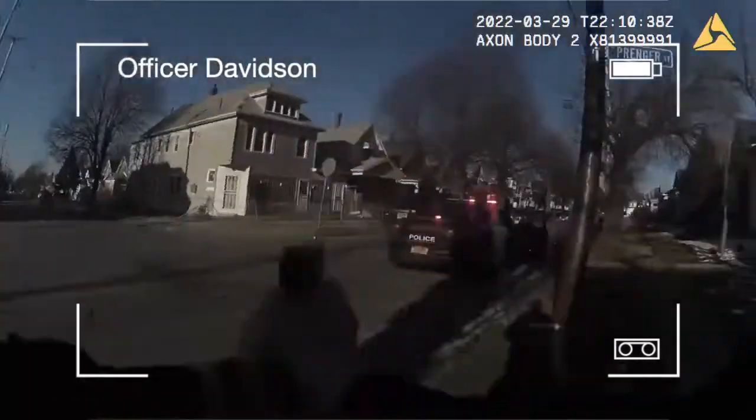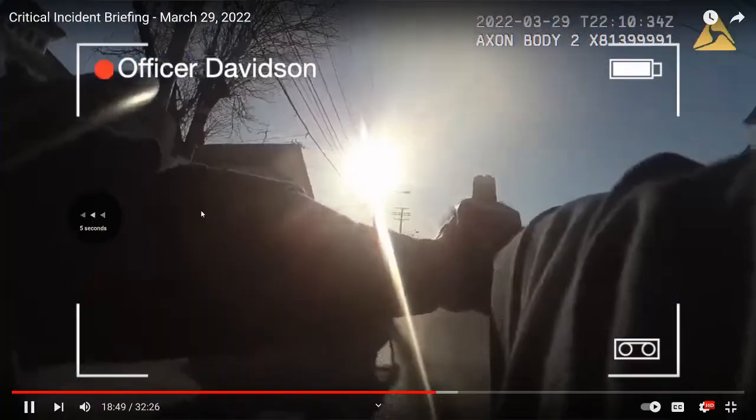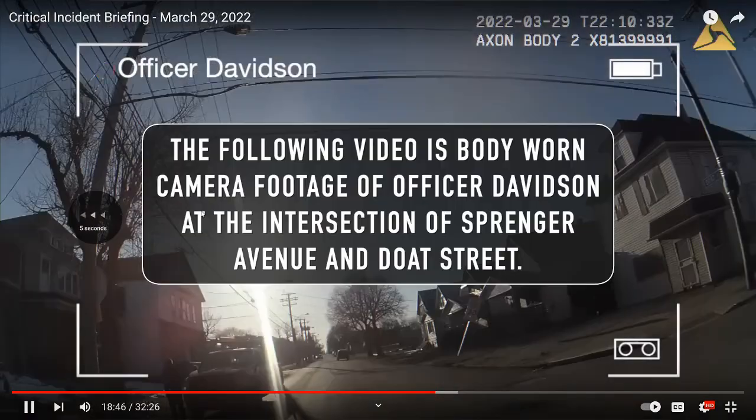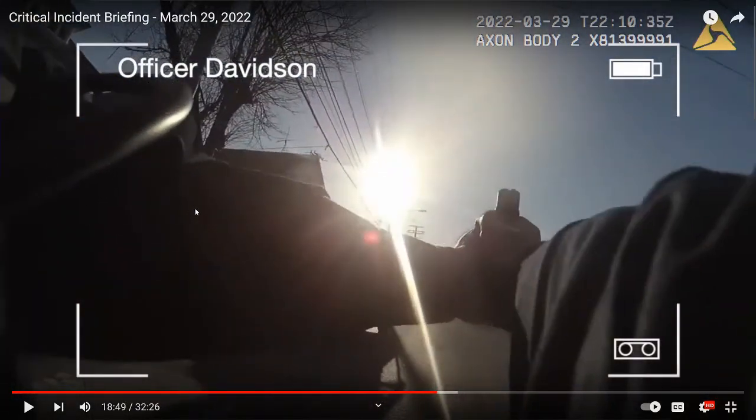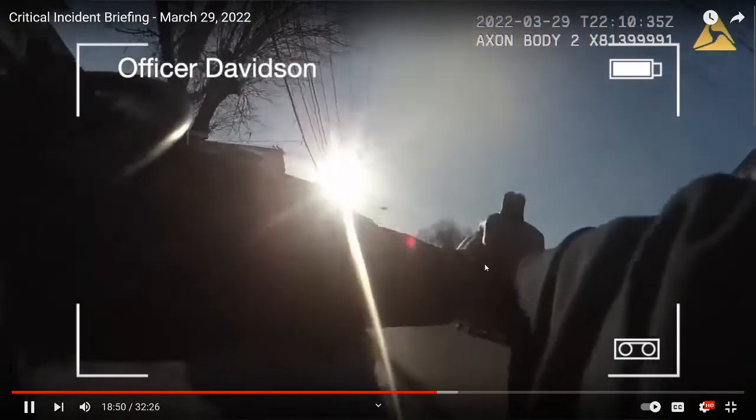So I'm a little okay with that angle. Maybe not so much right there, but right there for sure. I think that angle would be good. They're not pointing towards officers or anything. This angle for sure is good, but then, like I said, there's houses in the back.